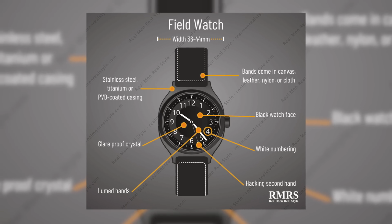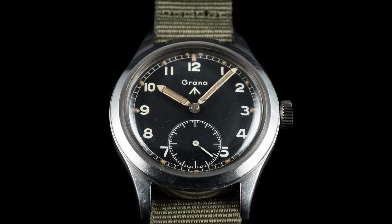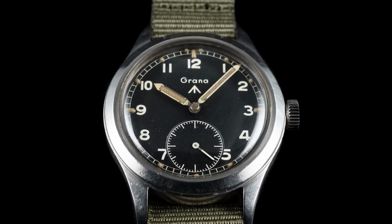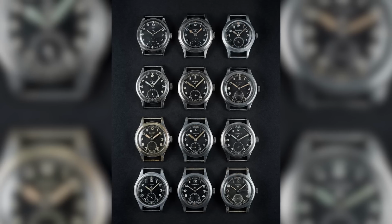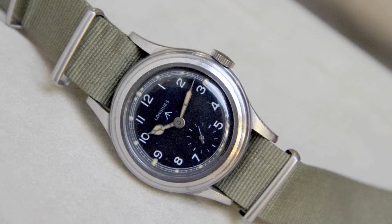And what we see over the next 50 years is the evolution of the field watch. All of a sudden, they're wanting to make sure there's a few specific details they wanted for this. So when it comes to the band, they wanted easily replaceable canvas, nylon, or leather bands. When it comes to the case, they wanted stainless steel. They wanted something tough so that the watch inside could be a bit more durable and deal with getting knocked around. We also wanted to make sure you could tell the time.